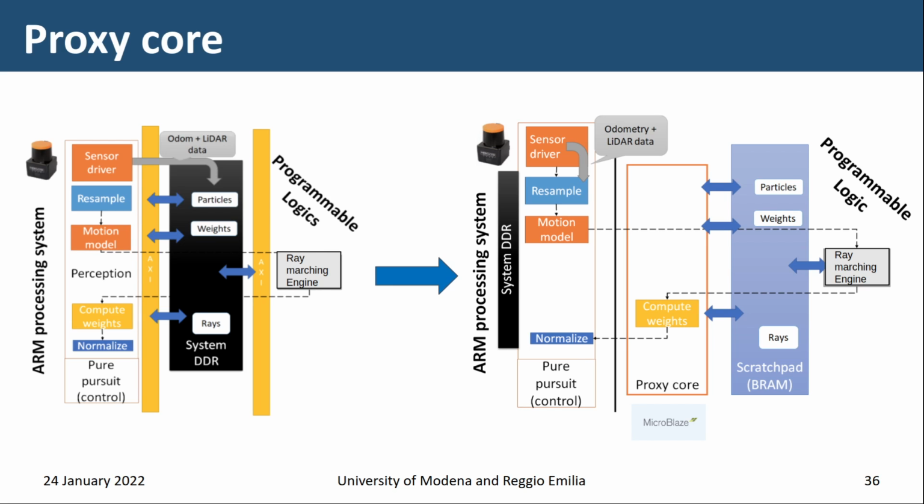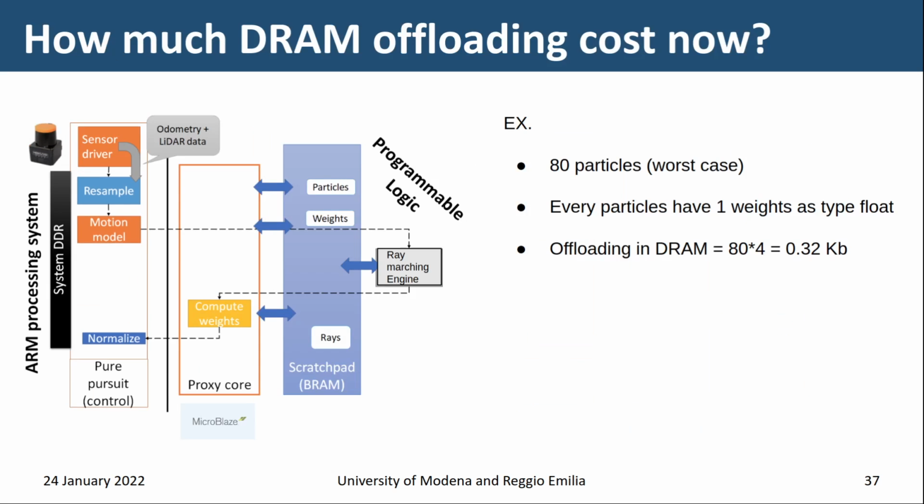Our prototype proxy core is the Xilinx MicroBlaze microcontroller, and this is an open-source core such as a RISC-V core. The proxy core is programmable, and this allows us to optimize the area on the programmable logic, because we do not have to offload the IP core of the compute weight, but we can run it over the proxy core. With this configuration, the proxy core enables the offloading of the compute weight stage into the DRAM and removes the need to move data out of the remarching engine. If we rerun the example that we have done before, notice that the offloading in DRAM is now only 0.32 kilobytes, in contrast to the 90.2 kilobytes that we had before.